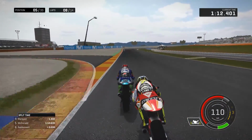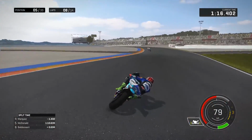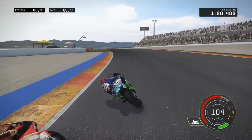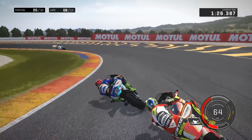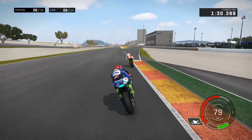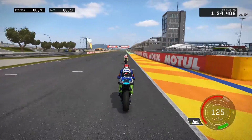He tries having it into the fast right, but holds him off though. And into 5th place. Oh, but Baldassari not giving up at all. Wants a fight with McDonald. He dives down the inside of the final corner, but too much speed. Baldassari gets back by, but we give the slipstream to the speed up.